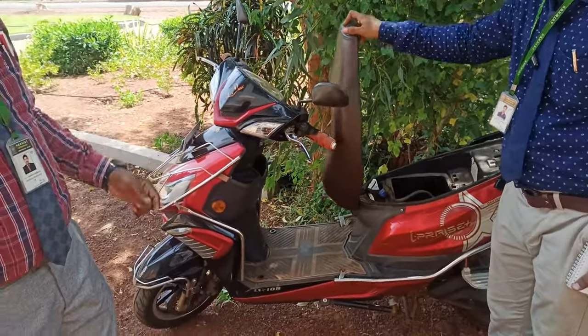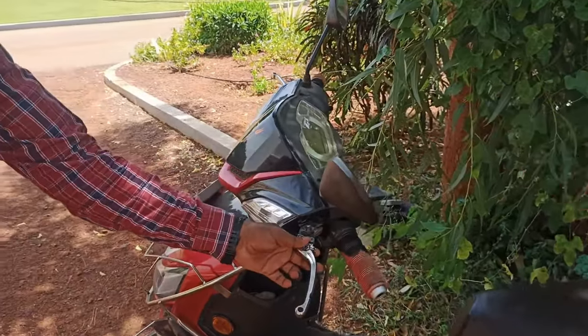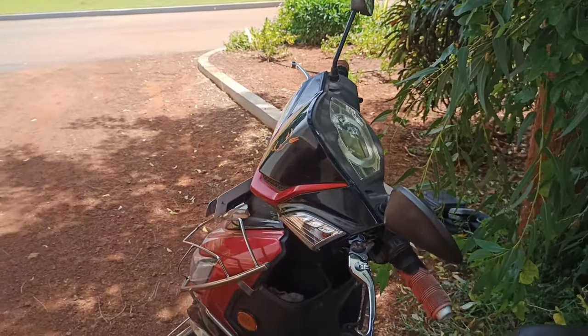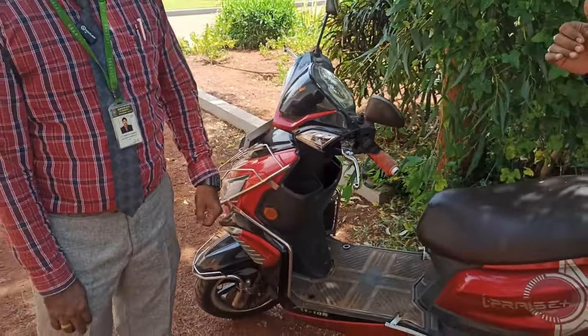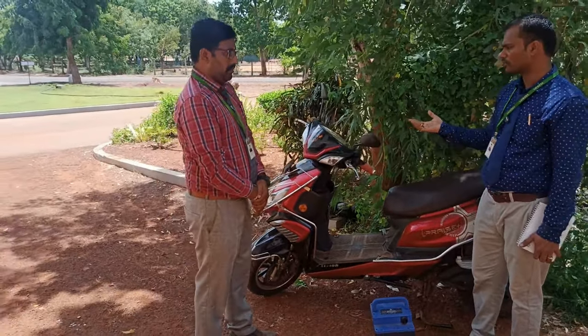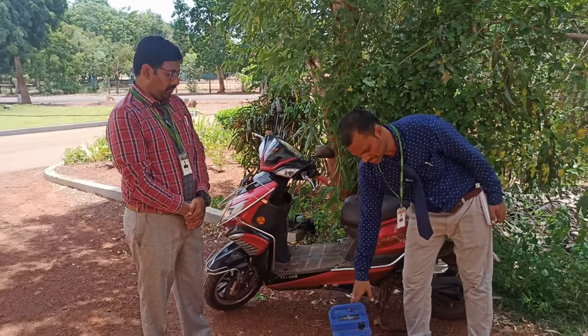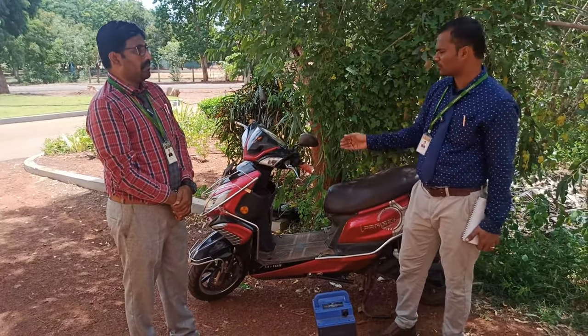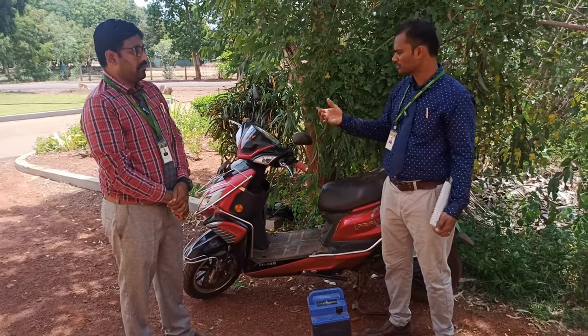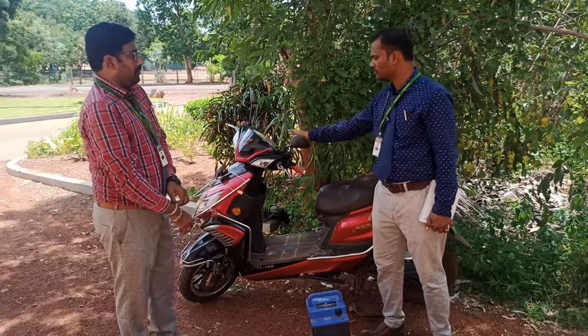The next drawback we identified is the UI. This UI does not show, for example, the available battery capacity or how many kilometers I can drive right now. So that UI should be changed. All the basic vehicles come with the minimum feature. For example, if the battery is 100%, showing the available battery percentage and how many kilometers I can drive would give the rider clarity on how far they can travel. That kind of UI has to be modified.